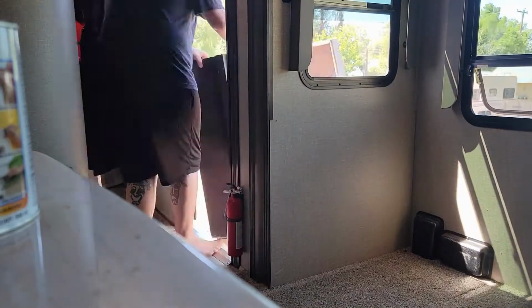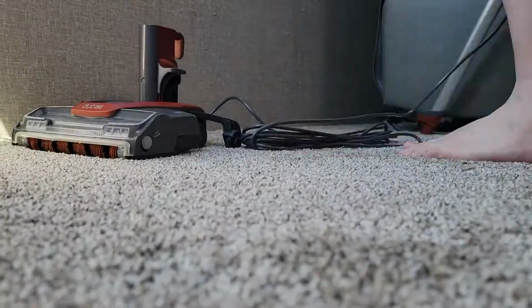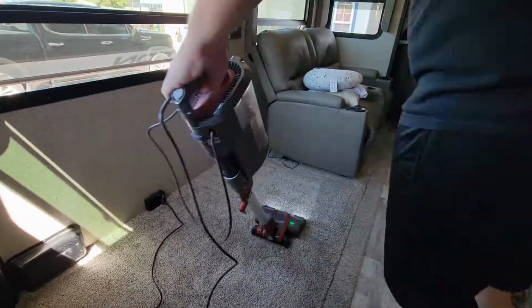Our maiden voyage down south will be this winter, and we're homing up our space. We're making it tailored to us instead of all the factory basic things that it comes with.